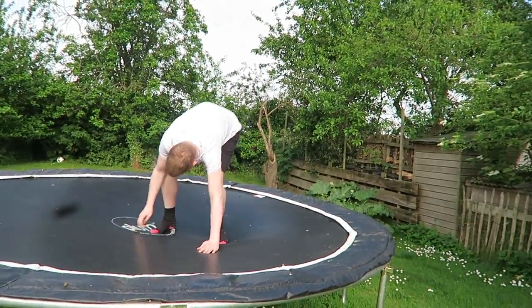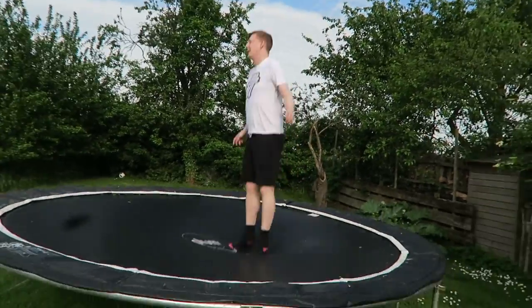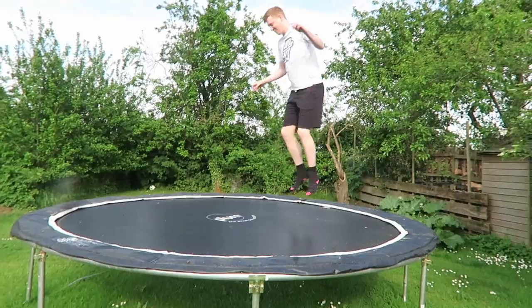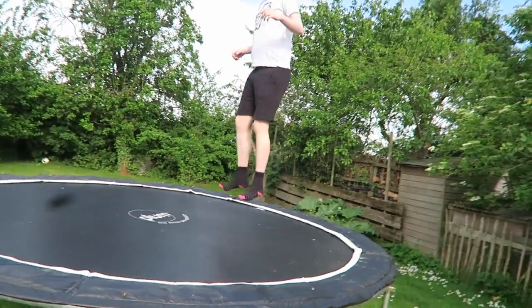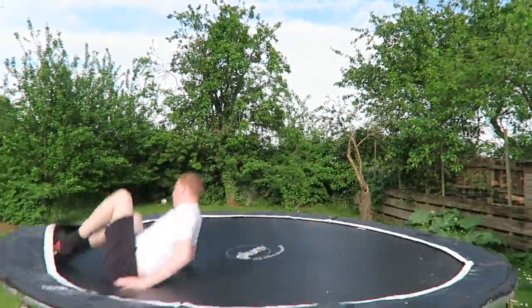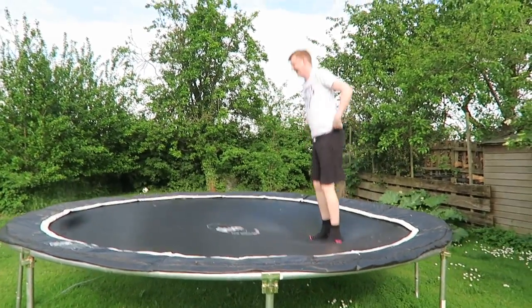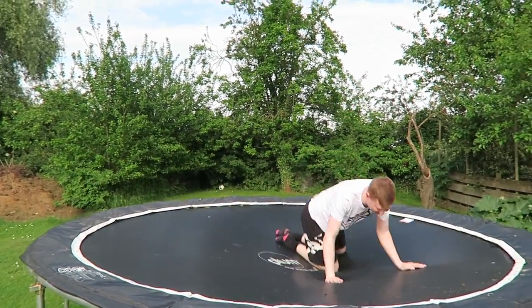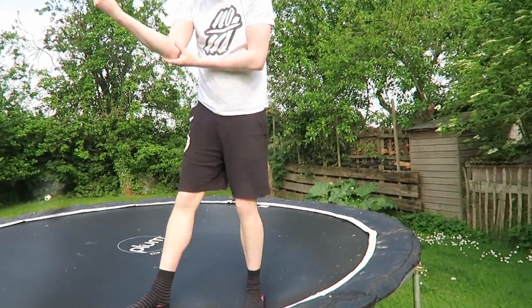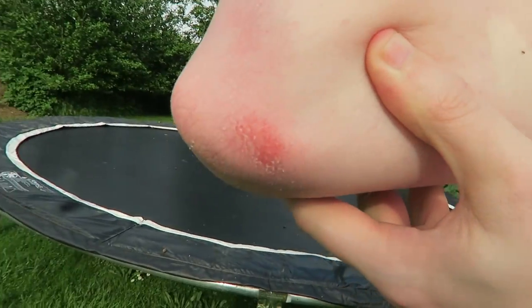Oh, that's a stick in the foot. There's so much crap on this trampoline. Woo! Oh, I've not got any technique though, it's literally just jump and spin. No. Bottled it. Oh my god, you're like launching yourself. I went forward before I went up. I'm terrified you're gonna fly off of it. Ow. So what happens when you're not very good at front flips?